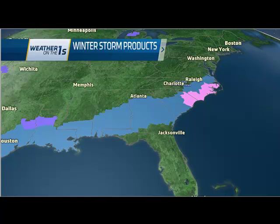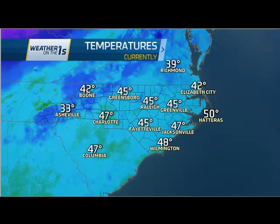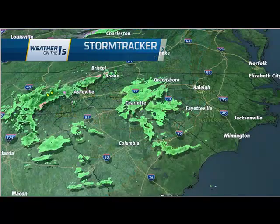Now, before we get into that, yesterday had a pretty nice day, up into the 50s for highs. Many of us will see 50s again today, just ahead of an incoming cold front. Right now, a lot of 40s on the board. 42 in Boone and 45 in Greensboro and Raleigh, but a big charge of Arctic air plunges in by tonight.